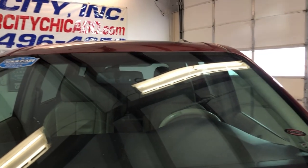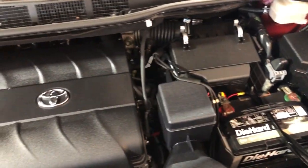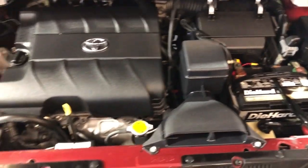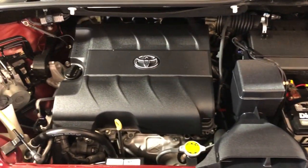This is a V6 engine, 6 cylinders. Take a peek at it. It's been detailed, clean under the hood. As I said, it runs and drives beautiful. It's got a clean Carfax report, front row ready.